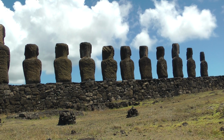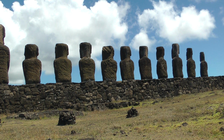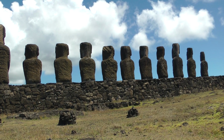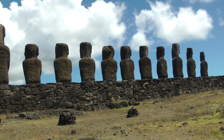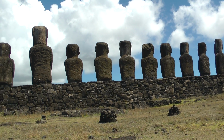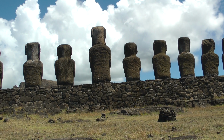The time to come and see these is in the morning, when the sun is rising to the east, and you see these Moai against that bright orange glow of dawn. You have to be here about 7 o'clock in the morning.